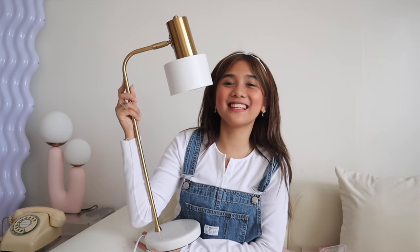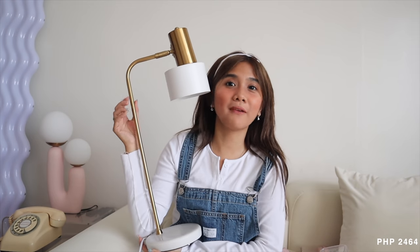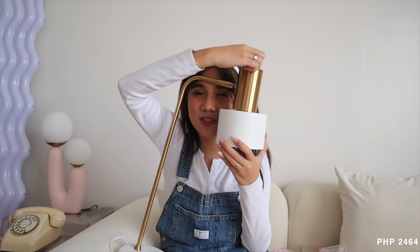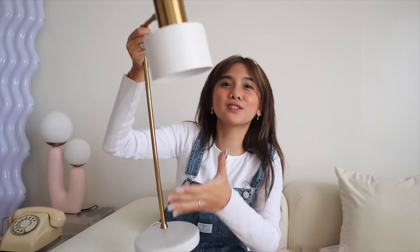And then I also got this table lamp. Actually guys, I matched it with my computer chair na gold and white trend. Table lamp reveal. I actually haven't done a video about my desk tour yet. Kasi gusto ko rin mag school supplies haul for you guys. And I'm just waiting for other stuff to arrive.